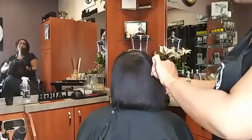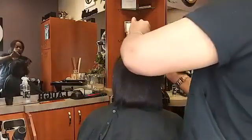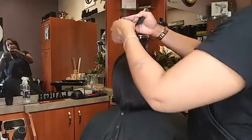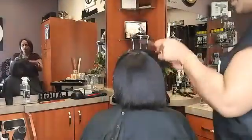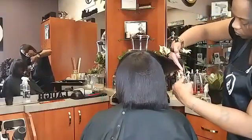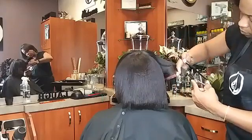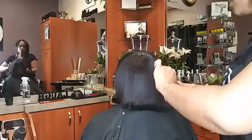I do what's called precision trimming in here because no beauty school taught me how to do this. Nobody's class, no educator taught me how to do this. A Hispanic woman named Abigail that I went to school with taught me how to trim. I ain't being racist.